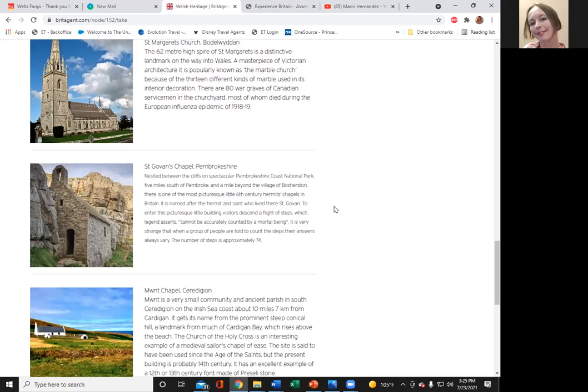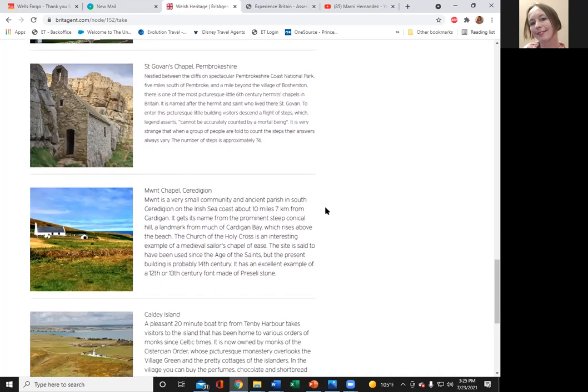St. Govan's Chapel, Pembrokeshire. Nestled between the cliffs on the spectacular Pembrokeshire Coast National Park, 5 miles south of Pembroke, and a mile beyond the village of Bosherston, is one of the most picturesque little 6th century hermit chapels in Britain. It's named after the hermit and saint who lived there, St. Govan. To enter this picturesque little building, visitors descend a flight of steps which legend asserts cannot be accurately counted by a mortal being.